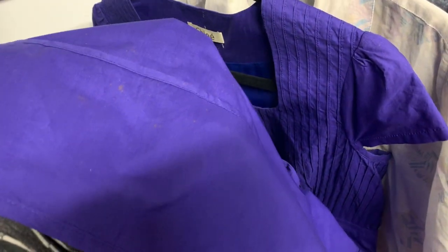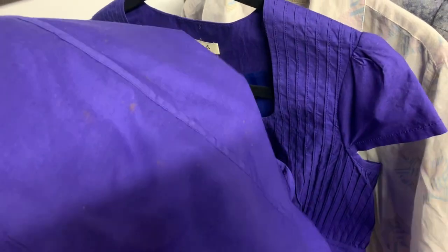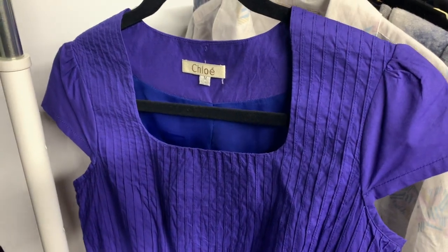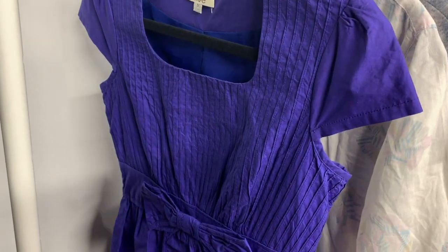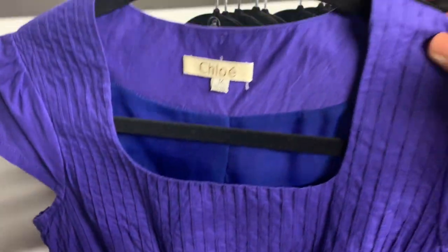Now this one, I didn't notice this when I purchased it, but it looks like maybe some bleach staining here on the bottom. So what I'm going to do is sell this on eBay, probably on auction, and just see who wants to make bids on it. It is not very noticeable, the stains, when you're wearing it. It's only upon closer inspection. So I'll see what I can do.